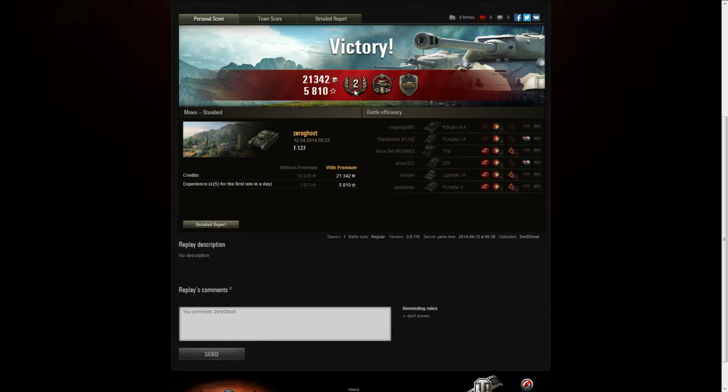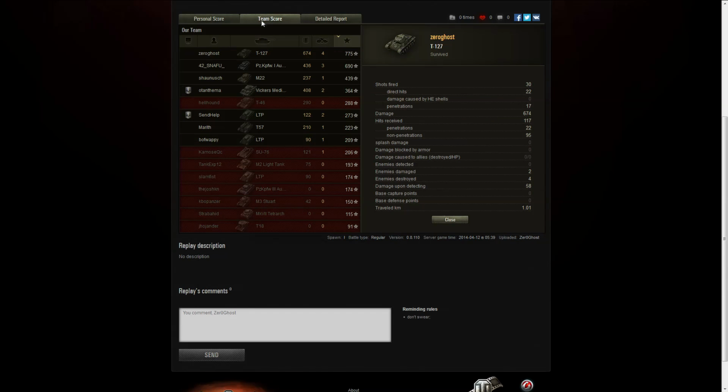Let's go back to the first page here. Mastery badge 2nd class. We got a Cool Headed and a Steel Wall. Now, for Steel Wall, in order to get it, you must get 1,000 potential damage and survive. The problem is, the potential damage doesn't seem to work for some reason on either this replay or in general on WOTreplays.com. So, I can't show you the potential damage, but we can do some calculations.